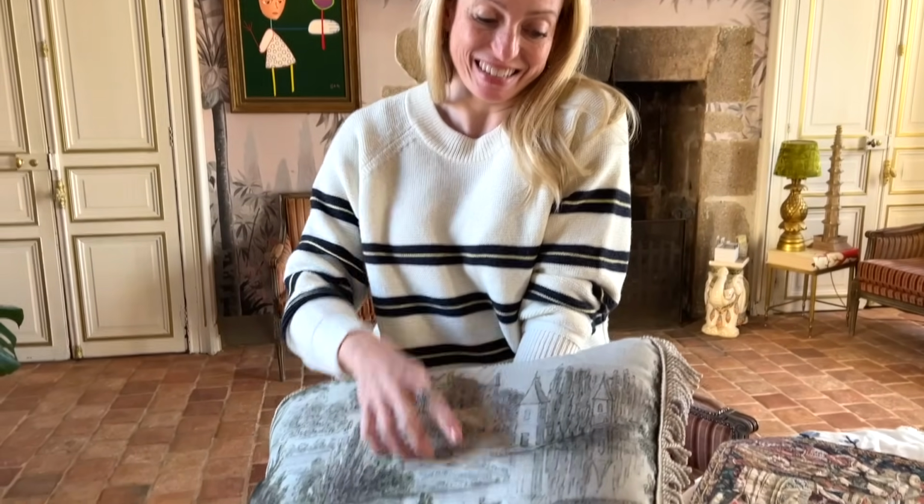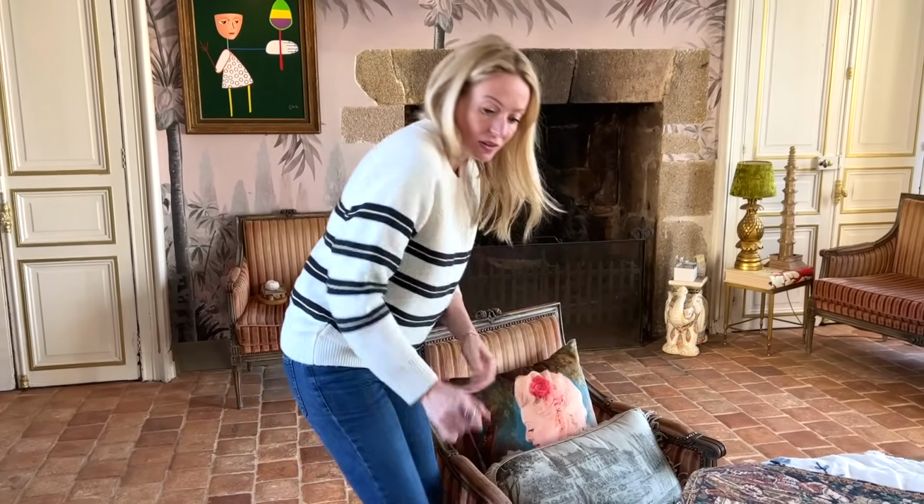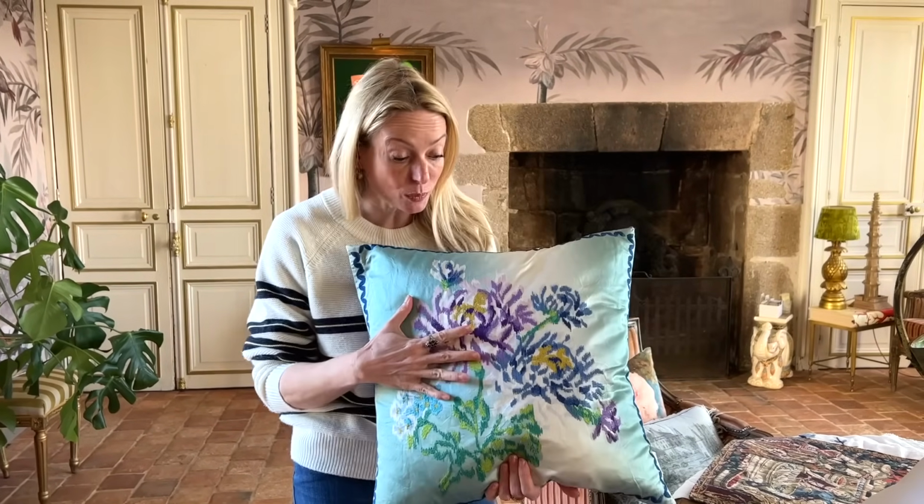Towers are reflected into the lake. So these are really important ones for the Grand Salon. Yes, they're going aside for that. This is a lovely Designers Guild cushion. I love Designers Guild. I love the colours. I love the exuberance of it.